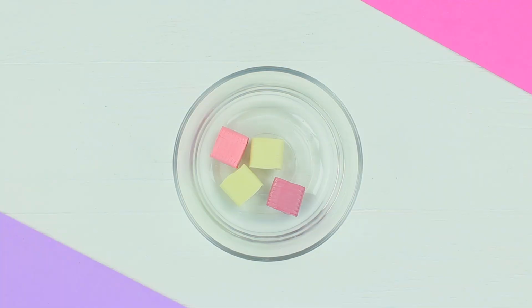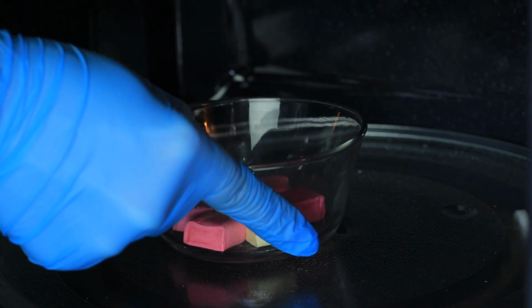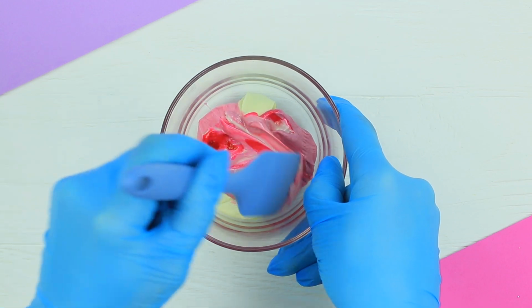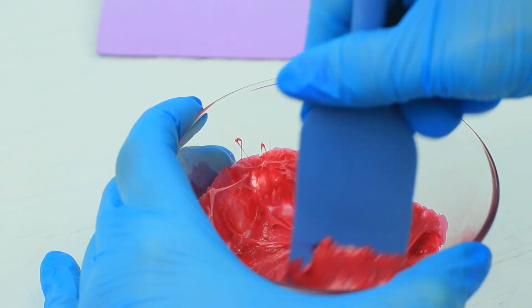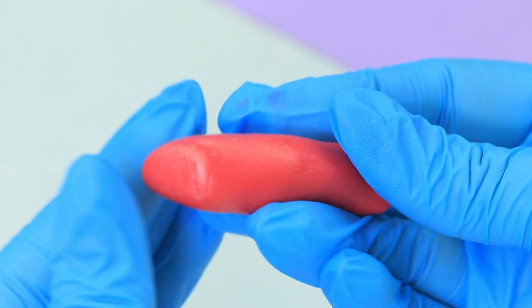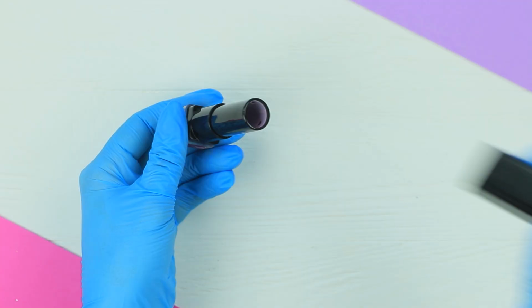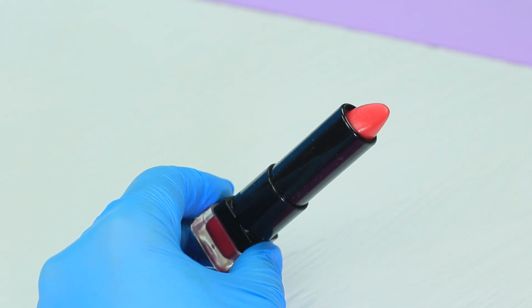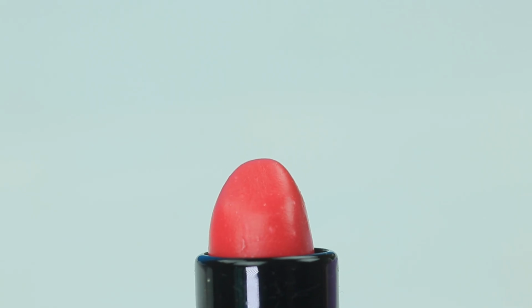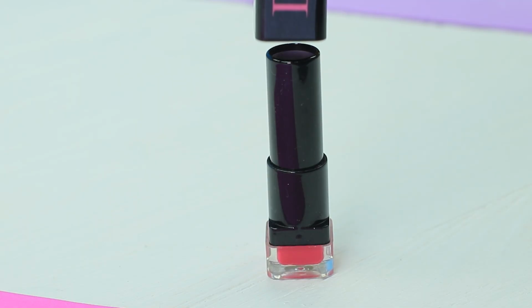Add food coloring to a few chewy candies. Microwave them for 20 seconds. Thoroughly stir them. Roll a stick when the mass cools slightly. Shape the slanted tip of a lipstick. Place the candy into a clean lipstick tube. Attach a printed logo of a makeup brand to the cap.